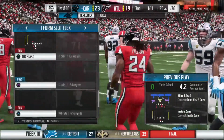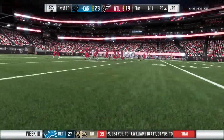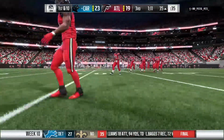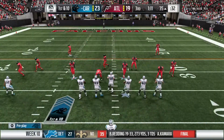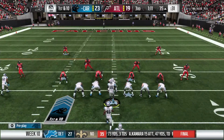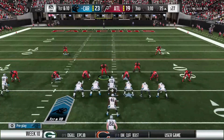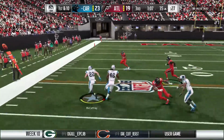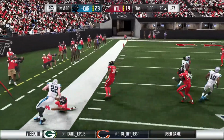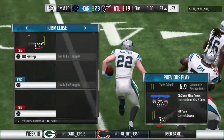Boy, a curious decision to go for it doesn't pan out, and the Panthers are going to get it back in excellent field position. The fourth down run unsuccessful. Now they look to pay it off on first down. On first down, this is McCaffrey. Give him 11 yards that time and a new set of downs.